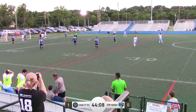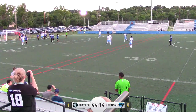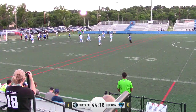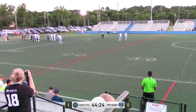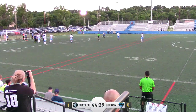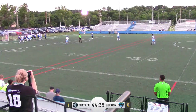Charlie Clark chests it down, and the shot on goal is saved, corner kick for Chattanooga. And he has just come oh so close in this first half to scoring. But Chattanooga here in the 45th minute going to send another one into the box. And you know Clark is going to be fighting for this one. Yeah, it's nice to see that he is so hungry for a goal.